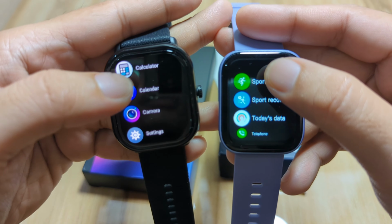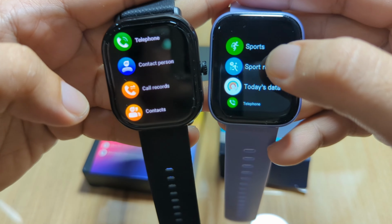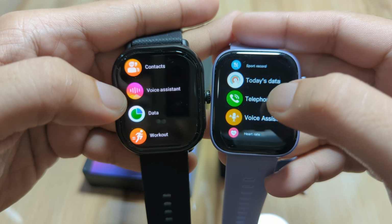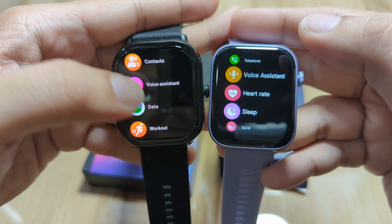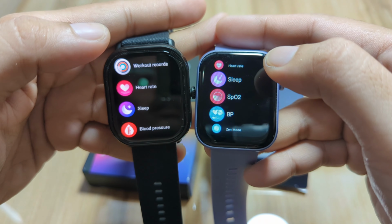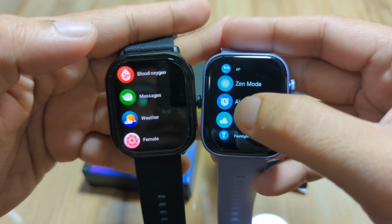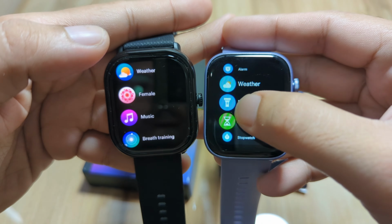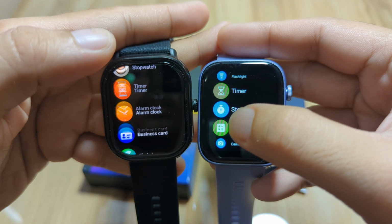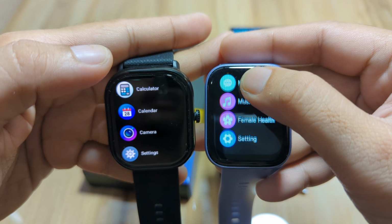Again, let's take a look at the menus here. A different style, but they almost offer the same features, like voice assistant. We also have it here. Also blood oxygen monitoring and blood pressure. So which do you think is better? We also have breath training, timer, remote camera control, music control function. We also have it here.